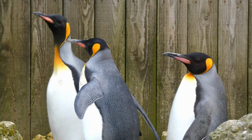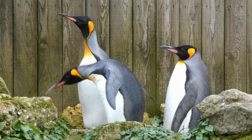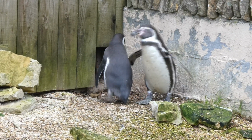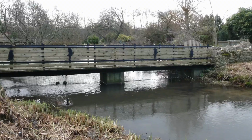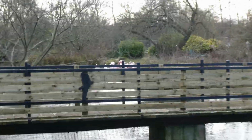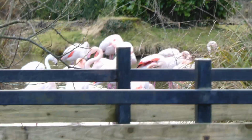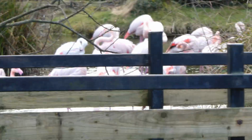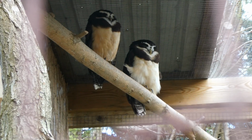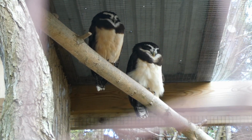So I believe these guys are Humboldt penguins. Beautiful. Other penguins are available. It is a really nice setup here. And just beyond the bridge, we'll head over there. Flamingos. Hey, flamingos. This guy's a bit shy hiding up in the corner, but his friends next door, they're not so shy.